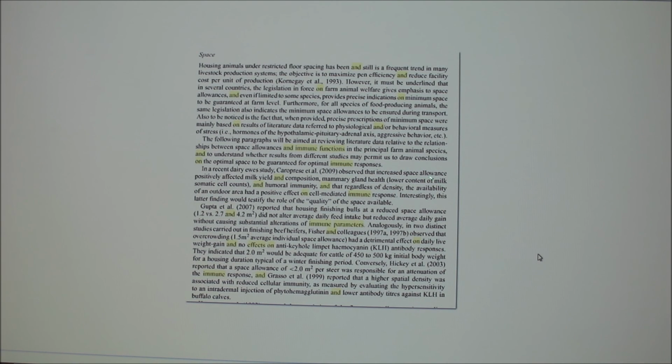So anyway, let's see. I'm hesitating here because I haven't read this totally. Anyway, this talks about studies that when you overcrowd, there's a detrimental effect on live weight gain, but it didn't have any effects on the immune system. But here's one test you can do. You can inject things into an animal and then see what its antibody response is, like a titer we've talked about a little bit here. And here they've got some, think of it just as an antigen. Let's see what else. Okay, I think that's all I need to do on that.